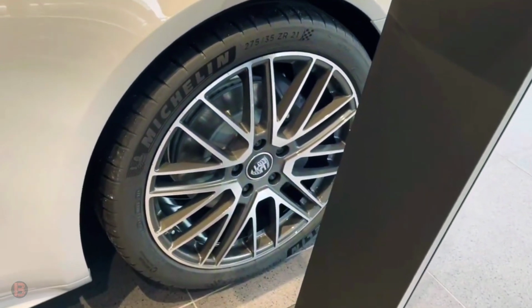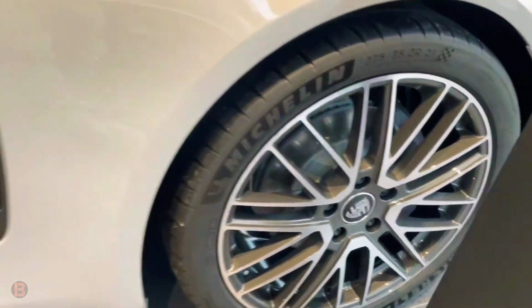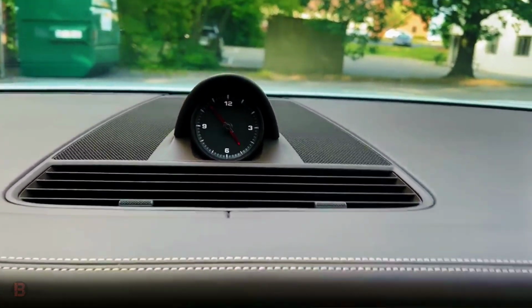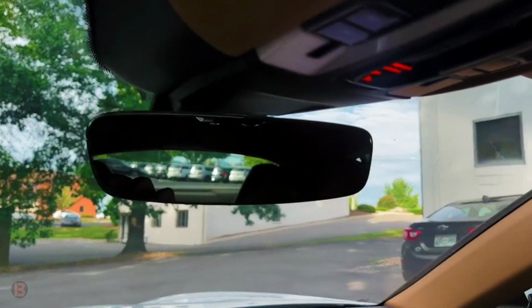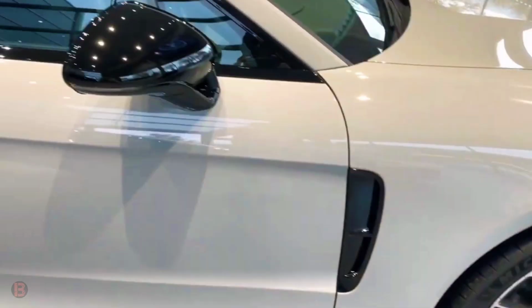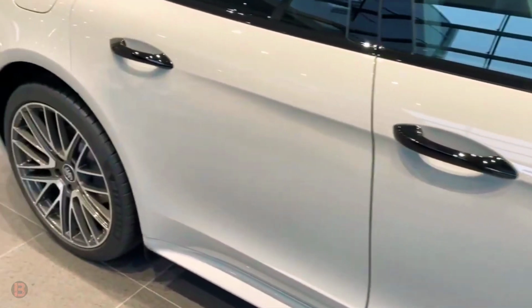We especially liked the sport seats with 18-way adjustment. You sit low in the Panamera, which makes this sedan-like hatchback feel like a sports car. It's spacious inside, even for tall drivers. Executive stretch models offer legroom like a limousine in the back.